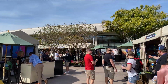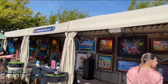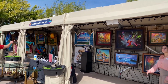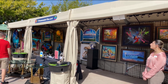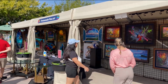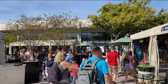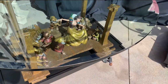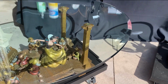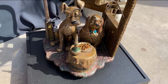Right behind Creations Shop, we find our first little cluster of art booths, and this is the Promenade Fine Art booth, and this can also be found over at the Boardwalk. They have a gallery over there, but this is their booth right here, and as you can see, there are other booths in here also, and we'll take a look around. Beautiful bronze tables. I don't even know how much this is. Absolutely gorgeous. Snow White and the Seven Dwarfs, Lady and the Tramp.